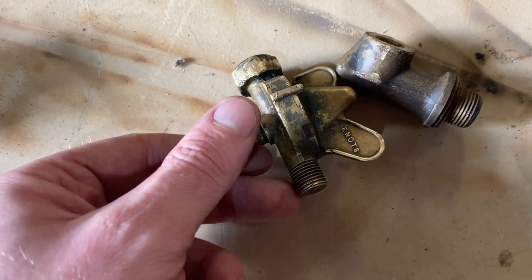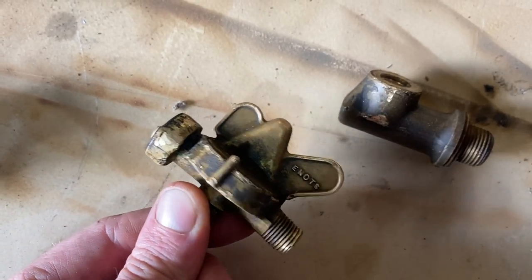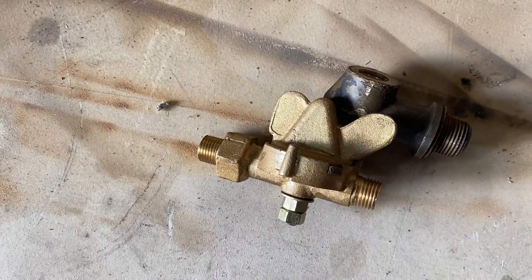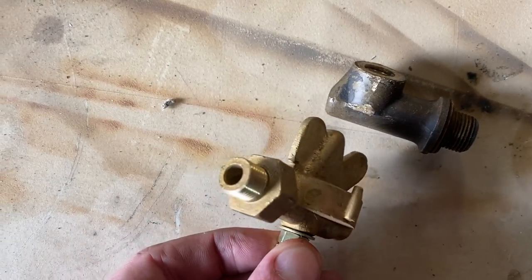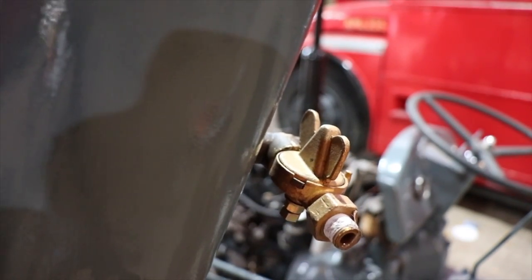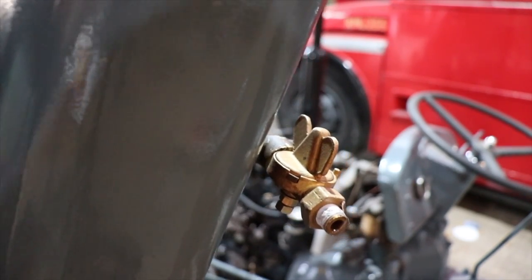Whilst removing the old brass fuel tap, I actually snapped it, which is so annoying because it's a nice original piece. I was told by a lot of people that you would not be able to find one, but lo and behold, I have found another. Oh yeah! Right, I got the new tap all fitted up on the tank and it is now ready to go onto El Tractor.